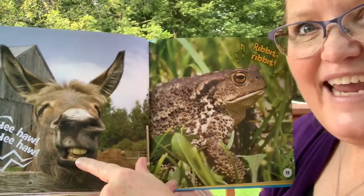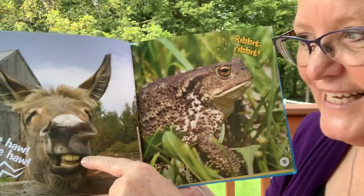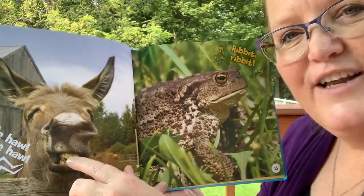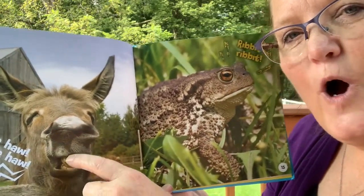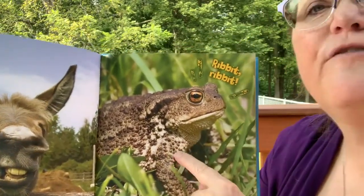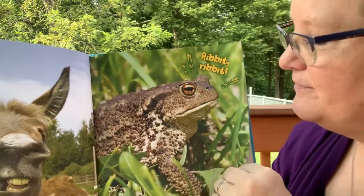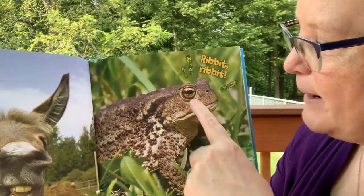It's a donkey. Oh, those crazy donkeys. Look how big his teeth are. He says, hee-haw, hee-haw. Can you hee-haw like a donkey? Hee-haw, hee-haw. And there is a frog. What does a frog say? Ribbit, ribbit, ribbit. He's got a big eye.